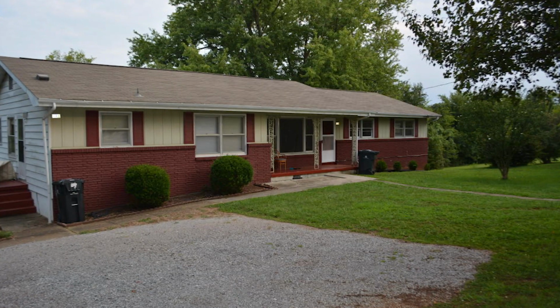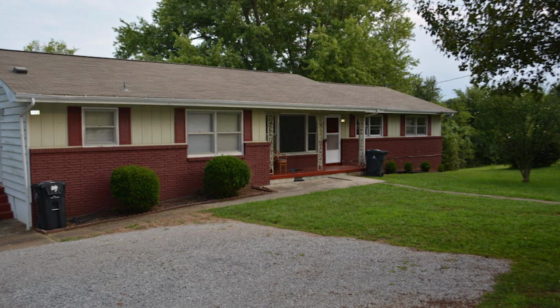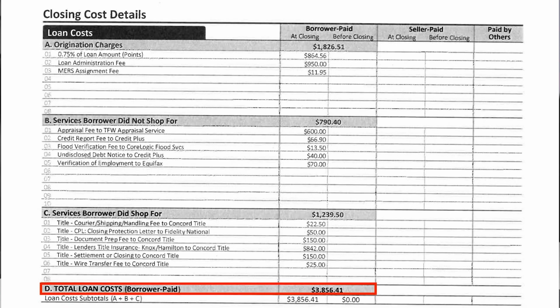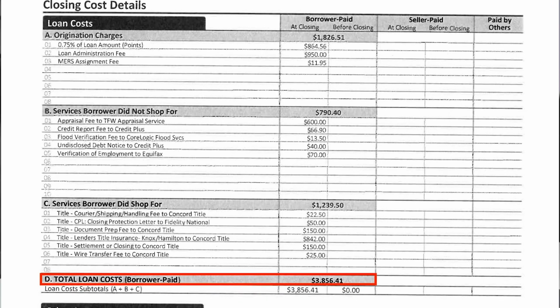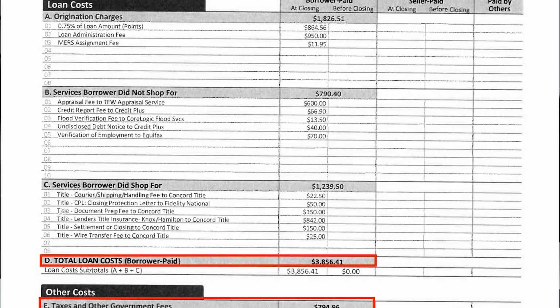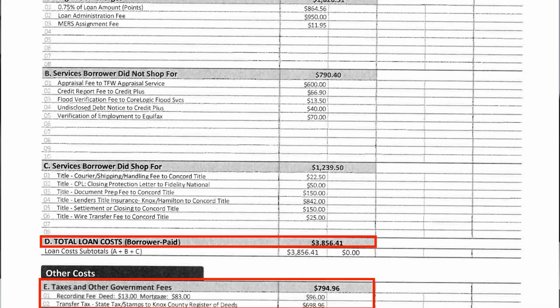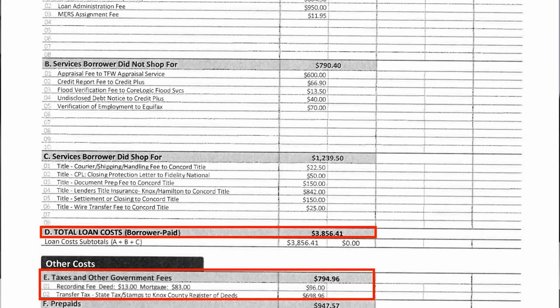Well, here's a property I purchased back in 2017. It cost me roughly around $150,000. So based on that, you would assume with a 3% rule for closing costs, it'd probably be around $4,500. Well, looking at the closing disclosure for this property, the closing cost for the loan really came out to about $3,800, which if you add the taxes to that at around $800, that's around $4,600, so pretty close.